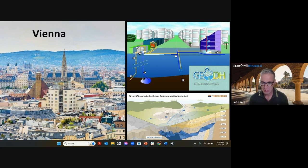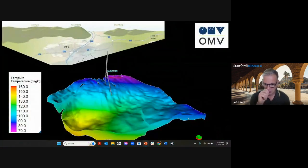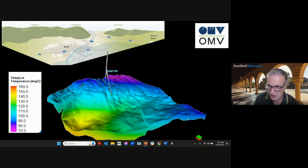These are large engineering projects that tap into the subsurface. Here we see that layer below Vienna, where you see temperatures reaching about 80 to 90 degrees centigrade. That's good enough for heating. It's not good enough for energy production. For energy production, you need to go much deeper, to about 150 degrees centigrade.